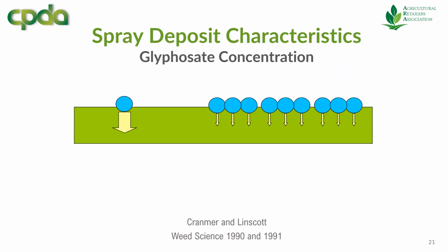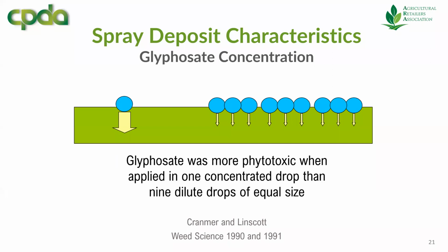And what they found was that you could have that glyphosate dose in one large droplet and actually get more activity than you would if all that dosage was applied in multiple droplets of the same size. So essentially, glyphosate is more phytotoxic when applied in a concentrated drop than in 9 dilute drops of equal size, meaning that the more concentrated that mixture is in a given droplet of water, the more likely you're going to have a positive phytotoxic effect.